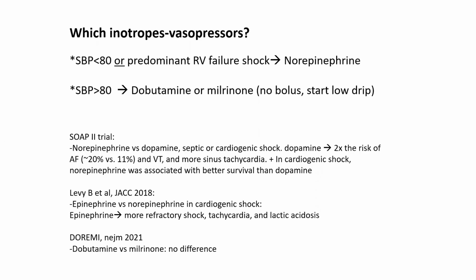I want to mention also another idea that I get asked by residents. I mentioned a lot about MCS and I mentioned inotrope-vasopressors, but I get asked, okay, which inotrope, which vasopressor? Based on those three trials, this is my approach. For blood pressure less than 80 or predominant RV failure shock, it's norepinephrine, not dopamine, based on the SOAP II trial, which took septic and cardiogenic shock. But in the cardiogenic shock subgroup, norepinephrine had better survival than dopamine. Also, in all groups, norepinephrine has less arrhythmia than dopamine. So SBP less than 80 or predominant RV failure shock, it's norepinephrine.